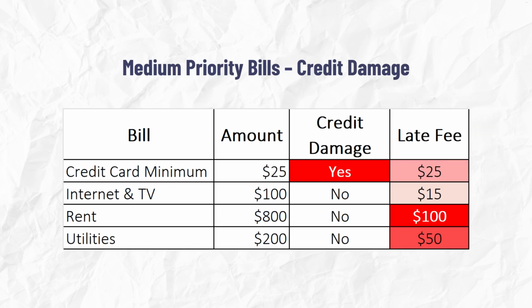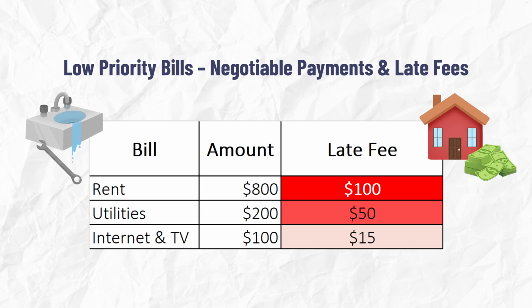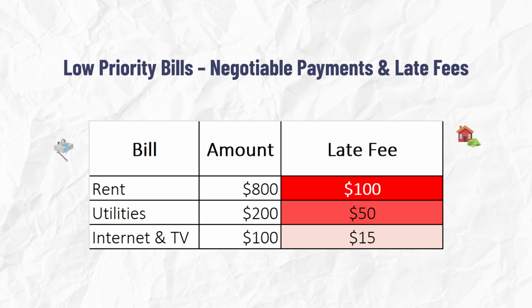Medium priority bills are for services or creditors that could hurt your credit score if not paid immediately. For these bills, making the minimum payment is a good option when you can't afford to pay off the full balance that month. Low priority bills are any service or company where you can negotiate directly with your provider. Essential services like your rent or utilities fall in this category since there are consumer protections to protect your rights and give you the ability to work something out with your creditor.